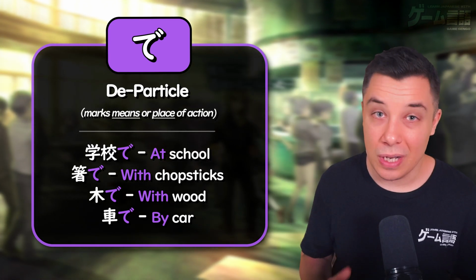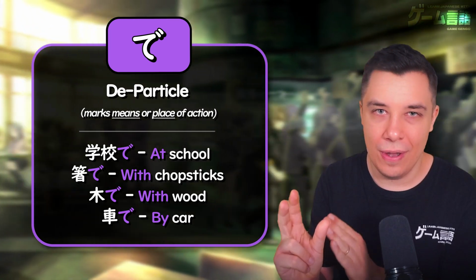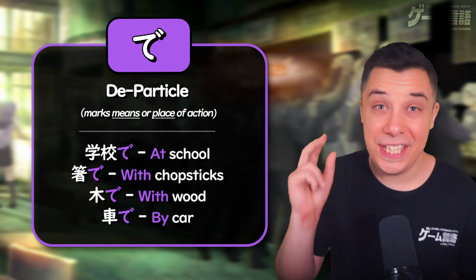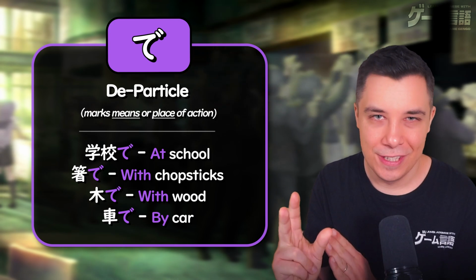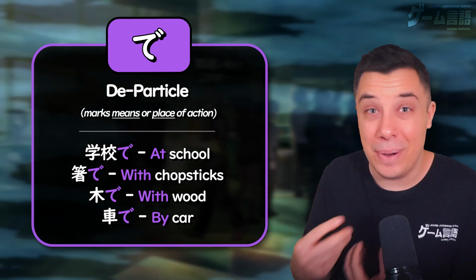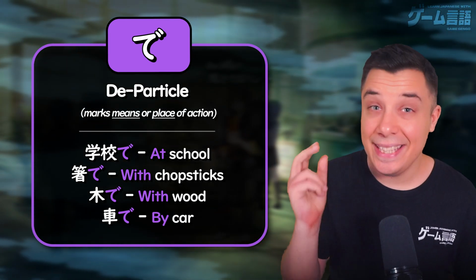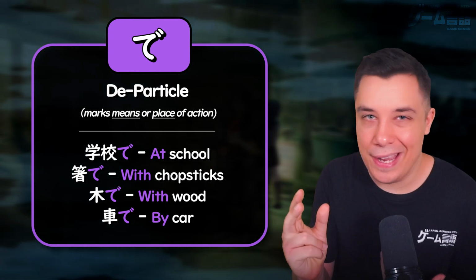So like for example, 学校で at school. That's where something's going to occur, at school. Or 箸で with chopsticks. So you're X marking the spot what you did an action with or by, you did it by or with chopsticks. Or even what something is made by. 木で作られた was made by wood.